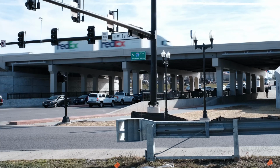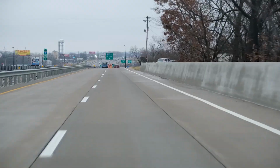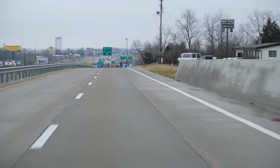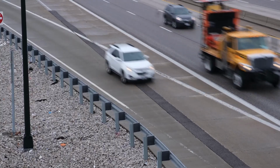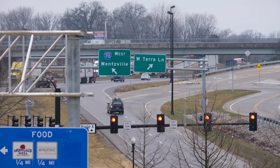Progress is right around the corner on the next phase of this multi-million-dollar project. Don't forget to stay up to date on the I-70 Traffic Flow Improvements Project's Phase 2 by watching future episodes of O'Fallon Matters. This is just one of the many projects that are helping to renew O'Fallon.